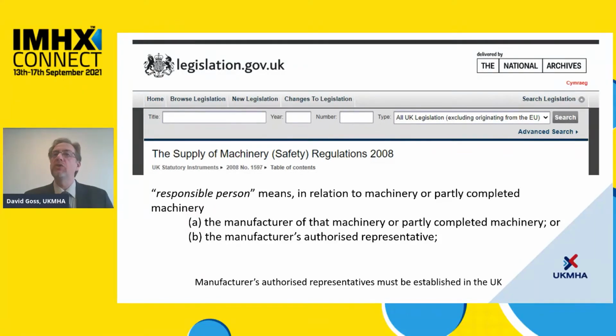The UK equivalent legislation to the Machinery Directive is the Supply of Machinery Safety Regulations. These tell us that the UKCA mark must be applied by what is termed the responsible person. This can be either the manufacturer or the manufacturer's authorised representative, and their responsibilities include making sure that the machinery is safe, that it complies with the regulations and any necessary conformity assessment procedures, and that the required documentation is provided with the equipment, for example, instruction handbook and declaration of conformity. They are also responsible for ensuring that the technical file is made available to the authorities if requested.